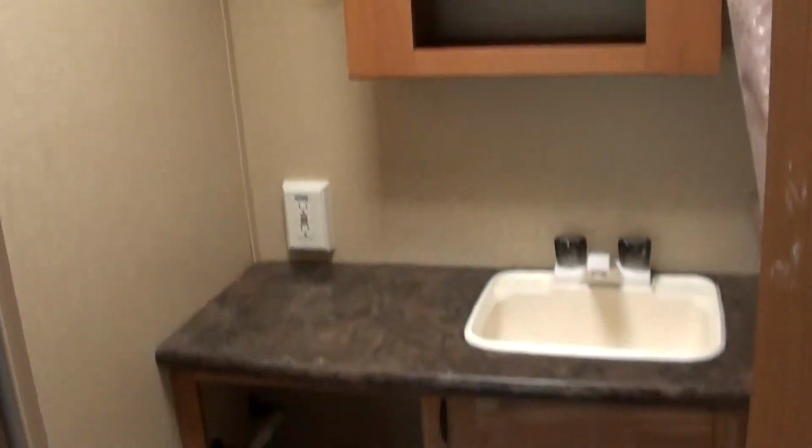The bathroom area is actually quite nice without taking up too much space. Some of those bathrooms can get really huge in the 30-footers, and then you basically only have like a 27-footer in terms of interior space, but that still gives you plenty of room.